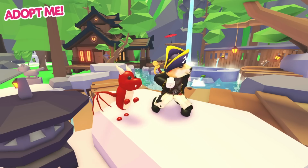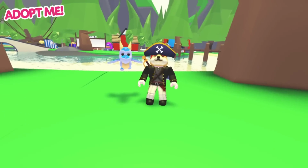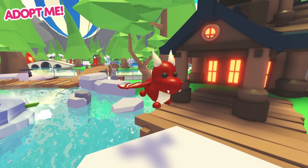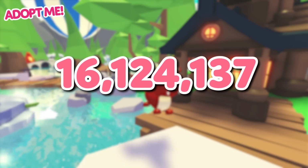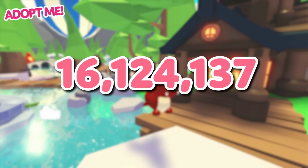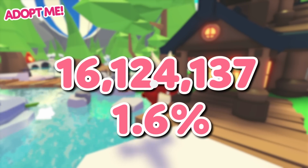Lots of variants of the dragon have been made since the original came out, ranging from the bat dragon to even diamond and golden dragons. But it's the original we're talking about right now. The original dragon was equipped 16,124,137 times, which is 1.6% of all logouts.